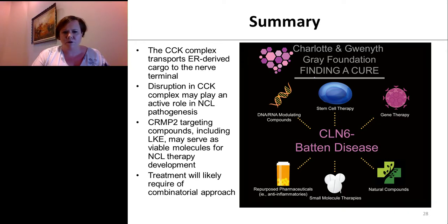So that caused us to rethink our strategy in the lab about 2 years ago. And this came in combination with working with a CLN6 foundation called the Charlotte and Gwyneth Gray Foundation. And really this was a new way of looking at team science. So our lab in this large program grant sits at the center as the CLN6 Batten disease lab, but we brought in experts from all these different therapeutic modalities, looking at antisense oligos, using iPSCs for disease modeling, using gene therapy as a potential treatment, and looking at a whole host of different molecules.